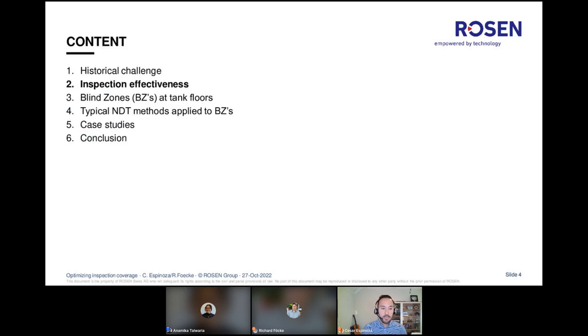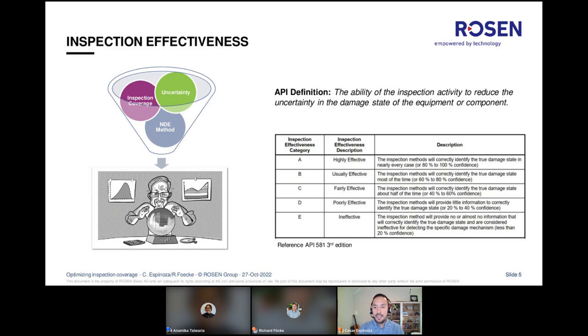Inspection effectiveness is a concept in API. There are other methodologies that also use it, probably with a different name, but essentially it's the same. It's the ability of an inspection to determine the true state of damage of a component or equipment with a high degree of confidence. So API 581 defined inspection effectiveness in 5 categories, going from A through E, A being the most effective. That means that if you execute an inspection with a high effectiveness, you'll be determining the state of the damage of the equipment with an 80 to 100% confidence.